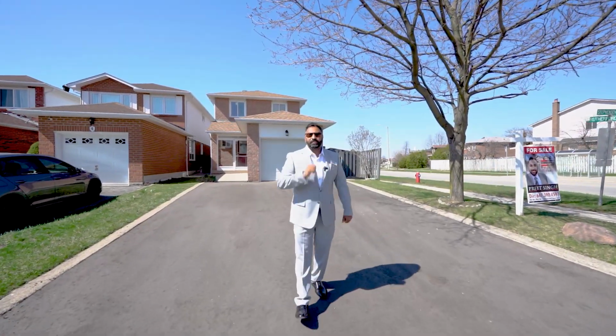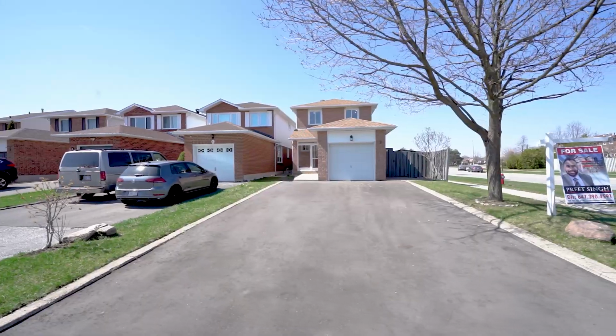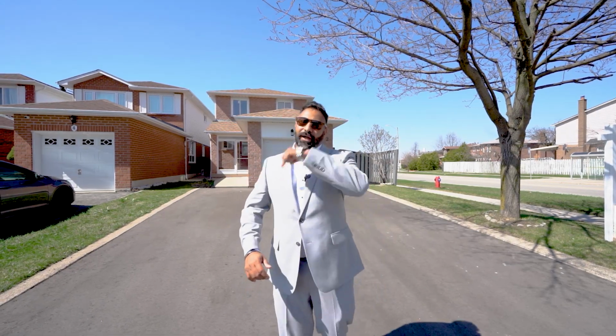Again, back again with one more listing in Brampton area in Meadow Community. It's a 3-bedroom, 3-bath with separate entrance, 2 Stephensen Court. Come and take a look, guys.